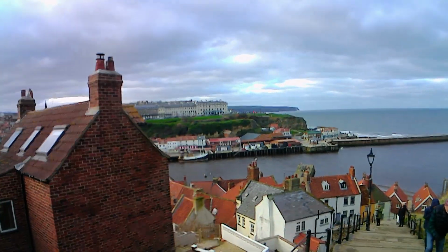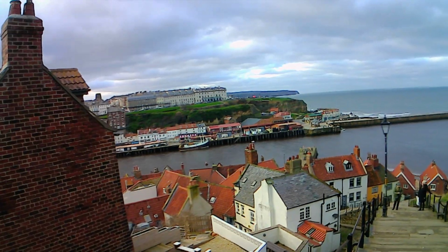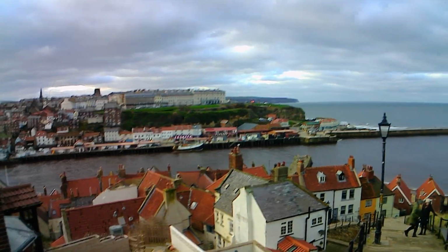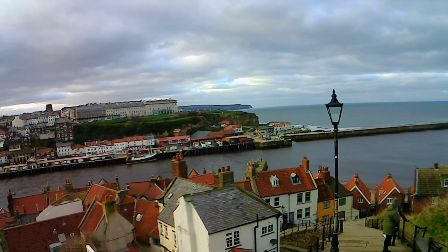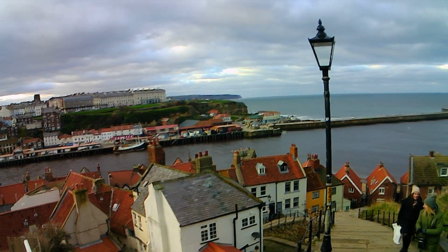So yeah, anybody who's familiar with Whitby will know that there's supposedly 199 of these steps, which, as you can imagine, is a lot easier coming down than it is going up. So there might have to be a slight gap when I go back to the car before I do another video.